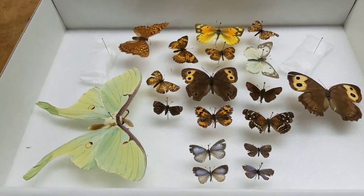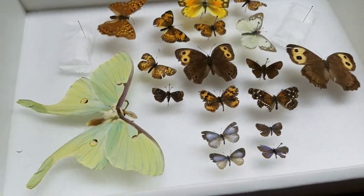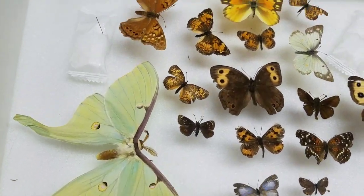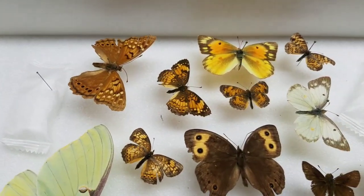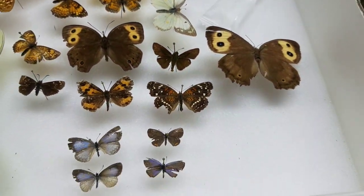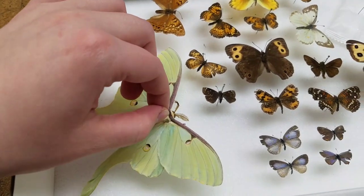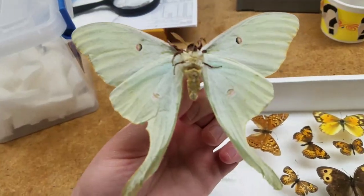So here is the next box. We're almost done with the boxes from the first stack. And this here is my really pretty Luna moth.